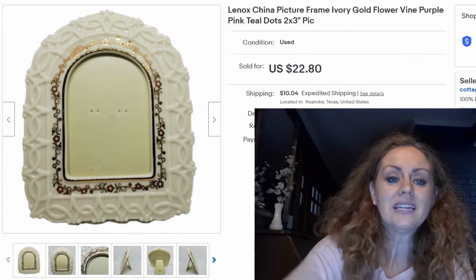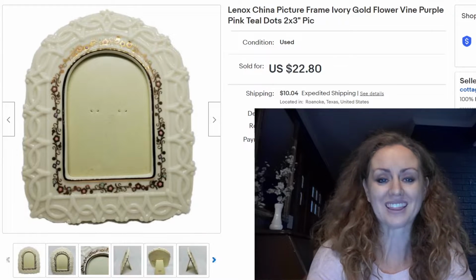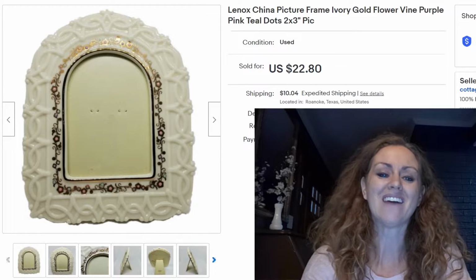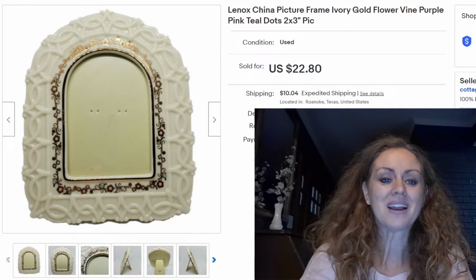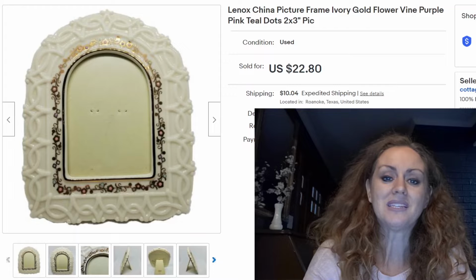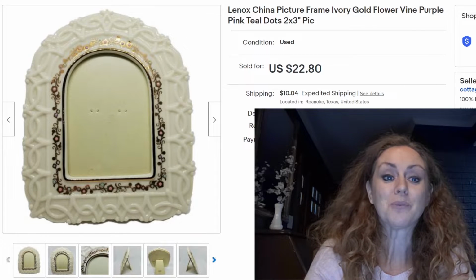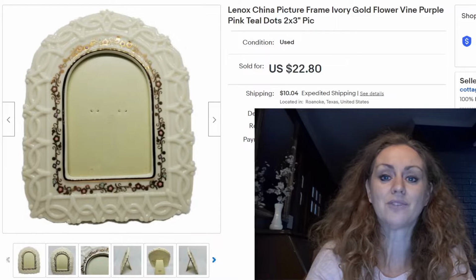Okay, next up is a Lenox frame. I'm familiar with Lenox. I think most people are, but it's not something I've ever collected myself or had a great interest in, but I thought this one was really adorable. And I've picked up quite a few Lenox pieces now, and I'm finding that there is quite a collector's market out there for Lenox. So this was actually the first one, though, that I've sold.